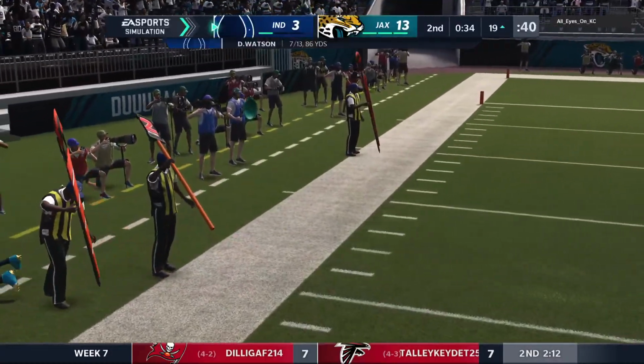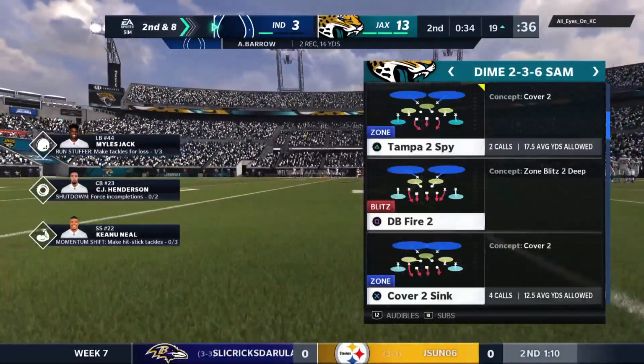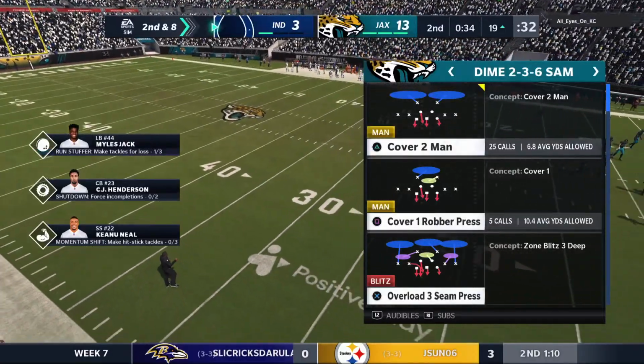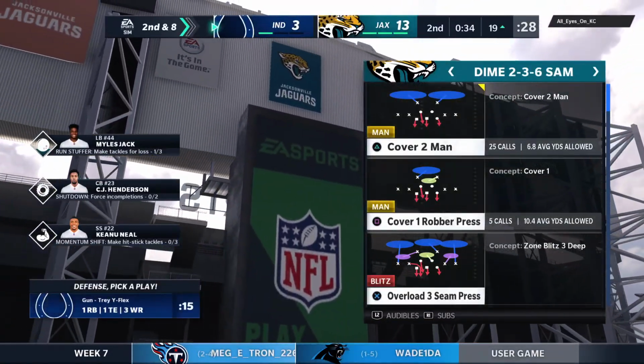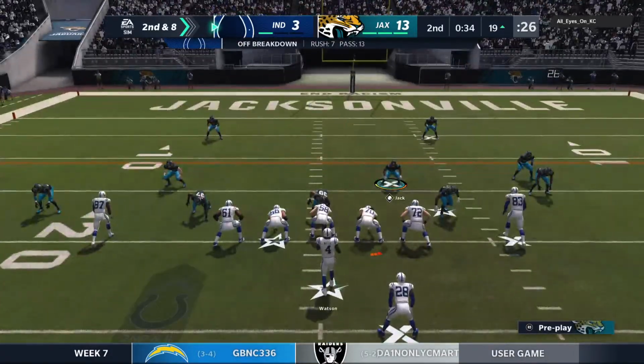Quick hitter here, it's complete. That catch good for only a couple. One thing you're hoping for when you run drag routes, you're able to hit a receiver in stride, and he can pick up a lot of yardage after the catch. But in this situation, the defense was effective, able to stop him before he could get a good head of steam going. 2nd and 8 coming from the 19.